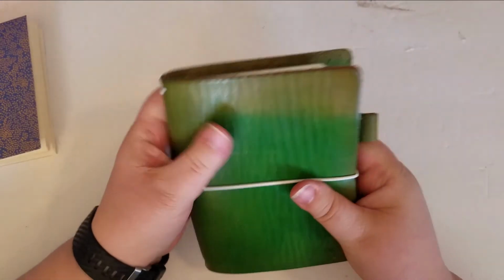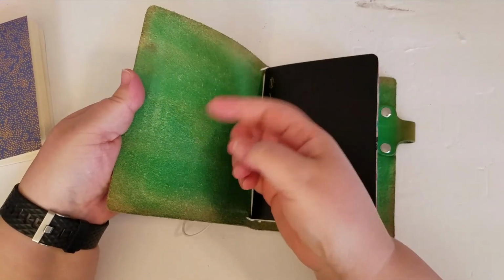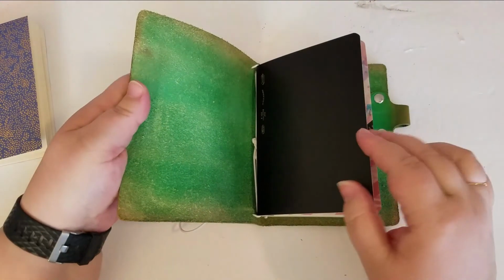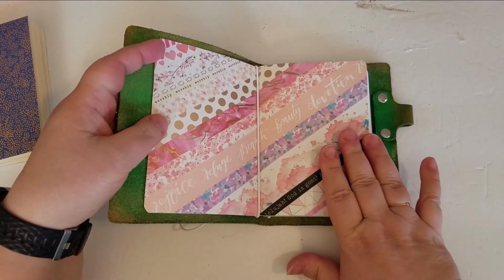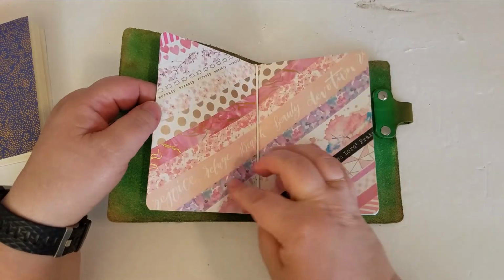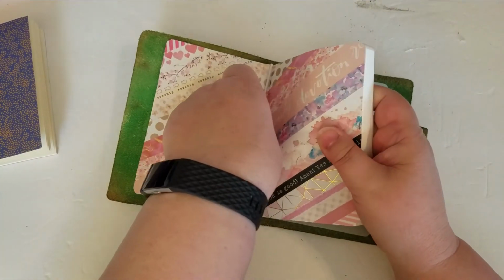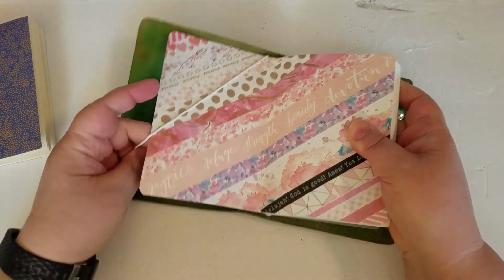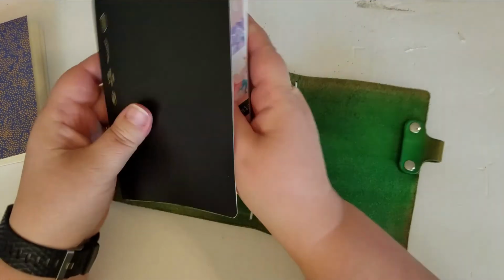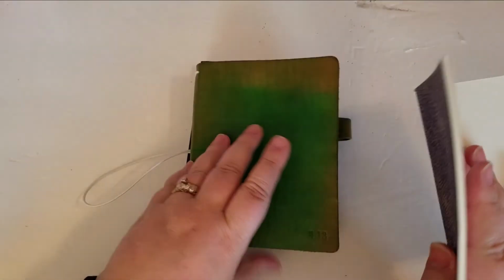I think I might buy another cover because I'd like to have pockets to tuck things in here. Although the other cover I bought does also have some pockets as well. So stay tuned. We'll be using this quite a bit more in the future. I'll just tuck this guy back in here for now.